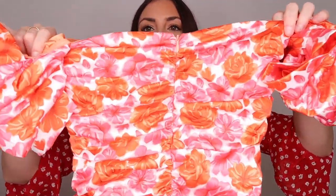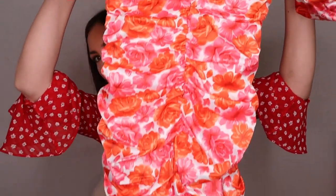Look at the details of this dress. It's very short, I have to be honest. It has puffy sleeves like this. I mean, it's so adorable. The back has a zip, and it's very ruched behind. You see that it's like a ruched material, so that makes your body so tight, and also makes you really curvy, and it tightens in your body pretty well. You have like a bustier as well in front like this.